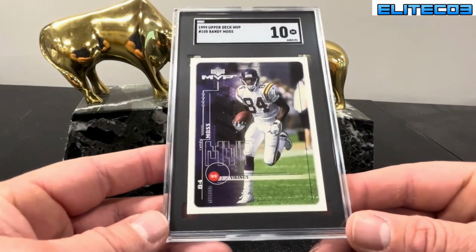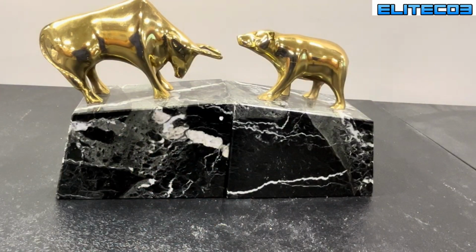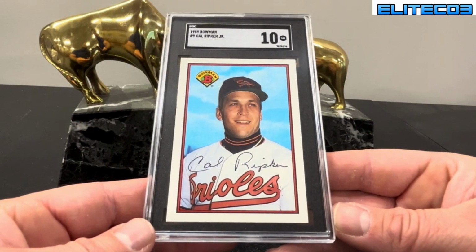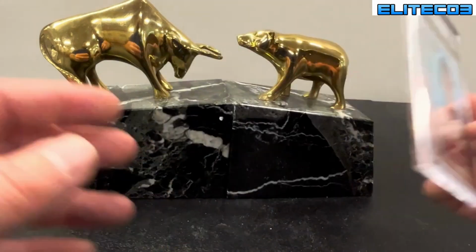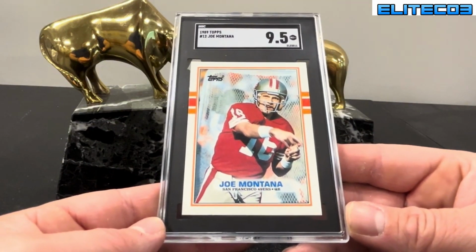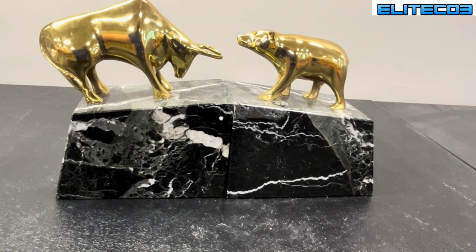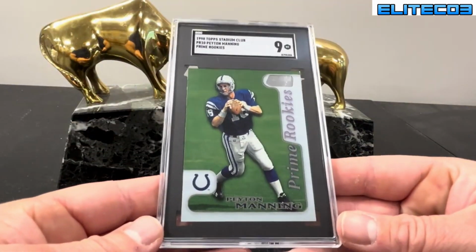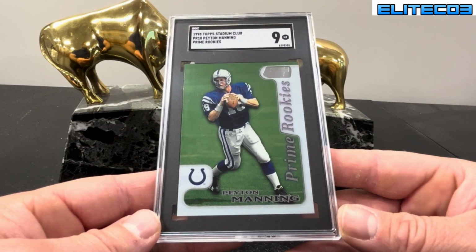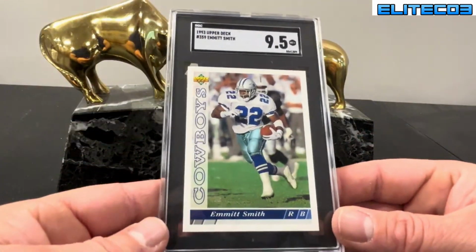MVP Moss in a 10. That's cool. Cal Ripken's base Bowman from 89. Montana Topps from 89. Stadium Club Prime Rookies Manning at 9. Emmitt Smith Upper Deck in a 9.5.